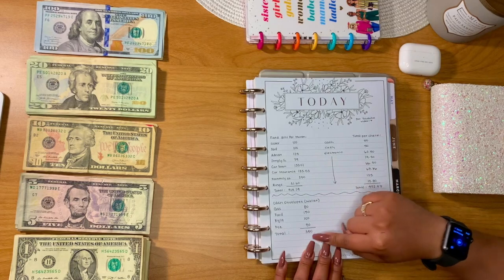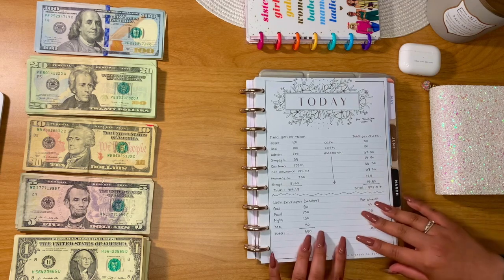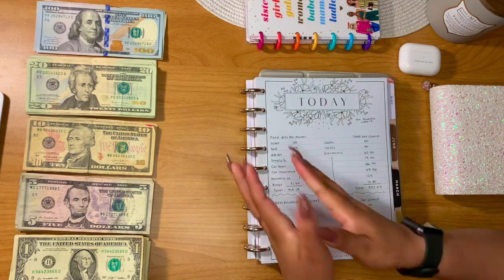Then I add up the total per month. This is per month and this is per paycheck. I think that's something really good to do. Don't overwhelm yourself trying to do it all in one paycheck, just do it little by little.